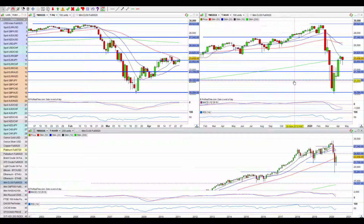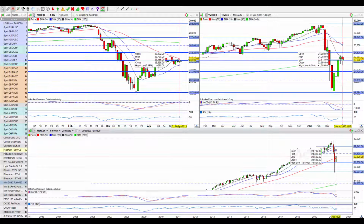Why am I stuttering? I beg your pardon. There is no clear trend on the weekly or the monthly, and therefore I'm waiting for clarity on that. So I'm prepared for both longs and shorts, but not trading it excessively bullishly or excessively bearishly.